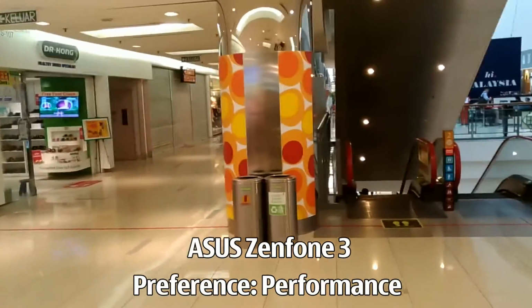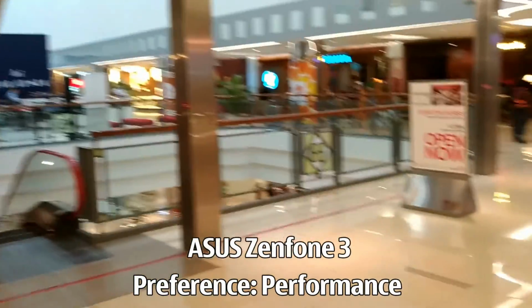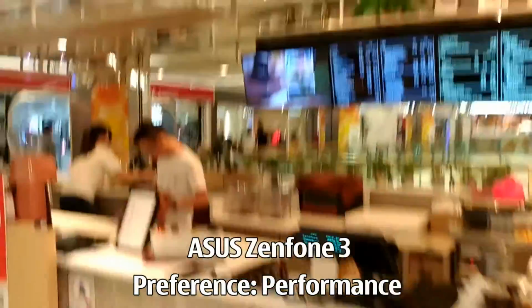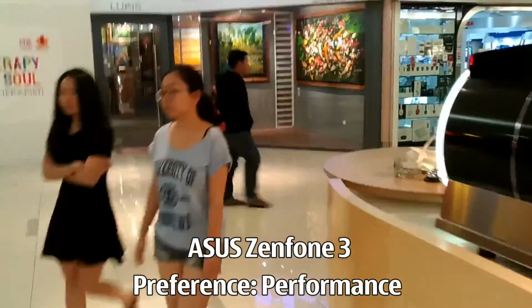As for the performance preference, the focus is better, but still not as good when compared to the rest. The EIS does help stabilize the video pretty well, but that's pretty much the only plus point it has. It would entice the vlogger crowd though.